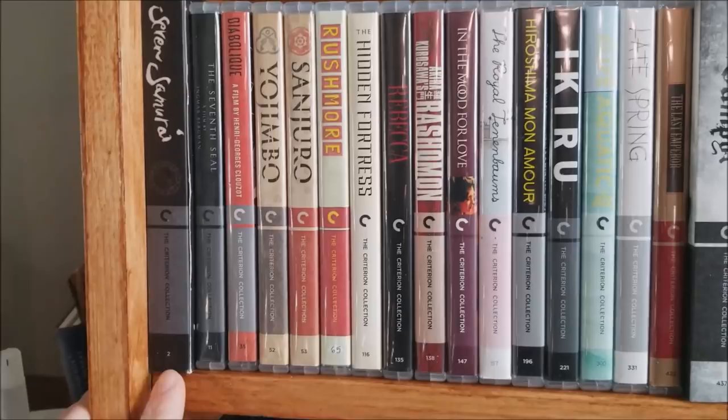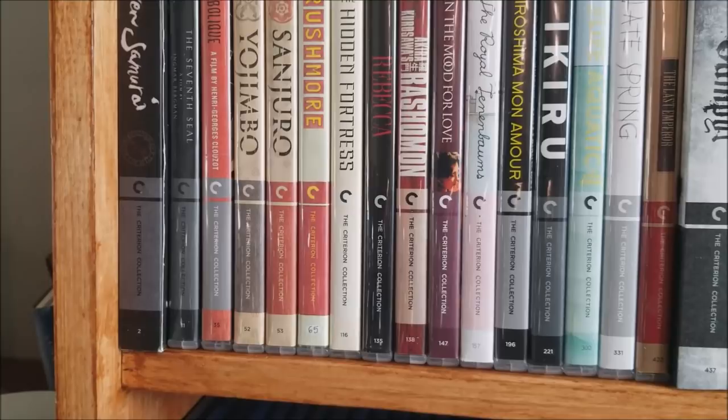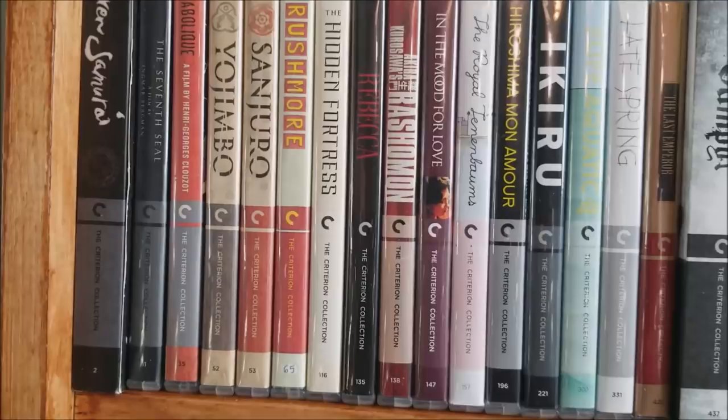These are all in order of the numbers that I have corresponding down there, starting with two. Seven Samurai, fantastic Kurosawa film. The Seventh Seal, fantastic movie, Ingmar Bergman. Diabolique, which is the movie that I just recently saw, the one that I've really enjoyed, that wasn't made by Hitchcock. I got Yojimbo and Sanjuro, some more Kurosawa films.